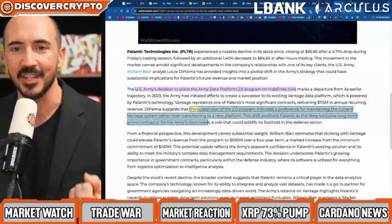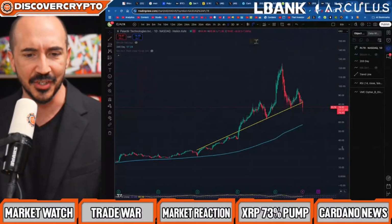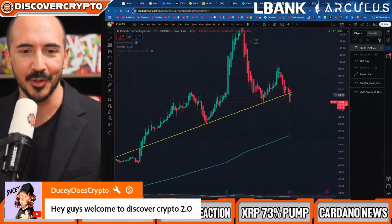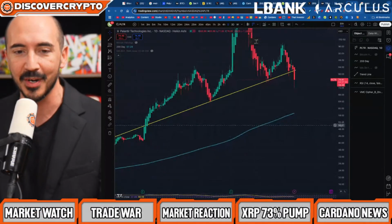And so if we look at Palantir, it just got a huge, huge boost off of this. But Palantir just lost multi-month support here. This is going all the way back to August 2024. And the daily candle upon open was right on it and has now dropped support. So I would look for an entry point.